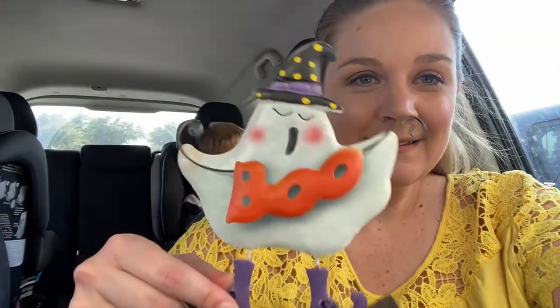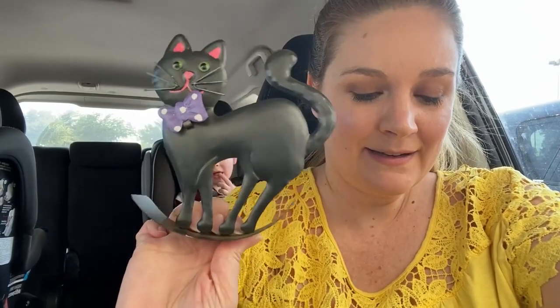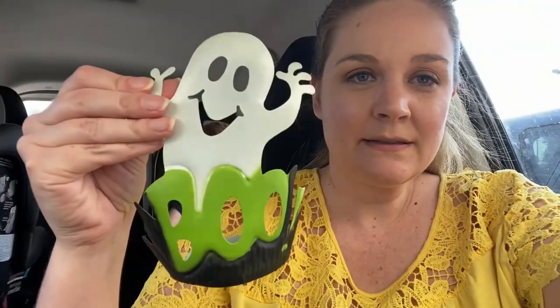Everything is getting caught on bags. So he says boo. Boo. And then this little guy. Now here's the other two. This is the candle holder.